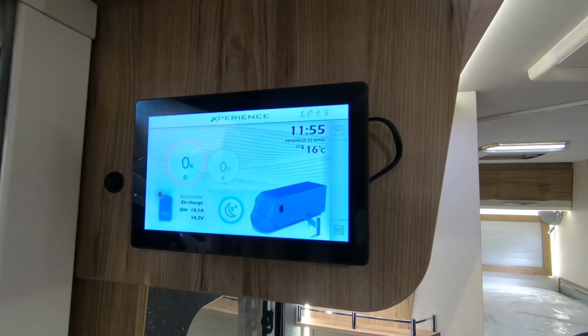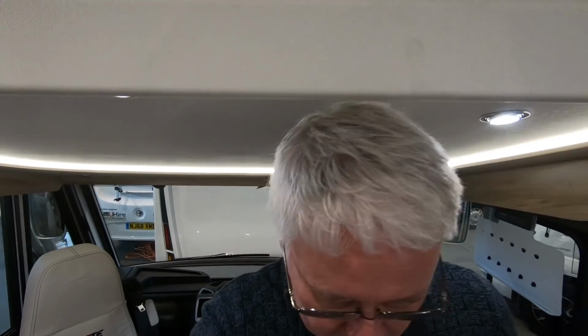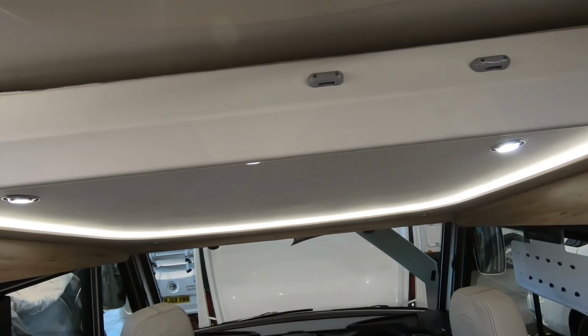Little touch screen. That's a bit close to your head, that down bed there. Yeah. I'd have this without the drop down bed if I could.